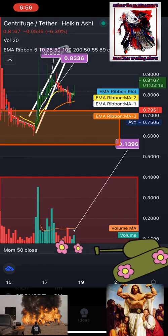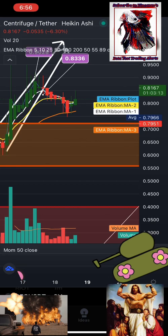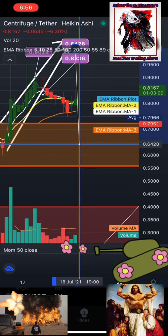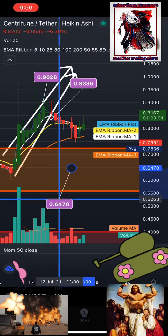And you can see we're flirting with that. And the bottom of the wedge is the bottom of the get my shit together box. And we're going to put a price label on that. We're going to clone this up here. And you can see our targeted move out of that rising wedge that broke down.